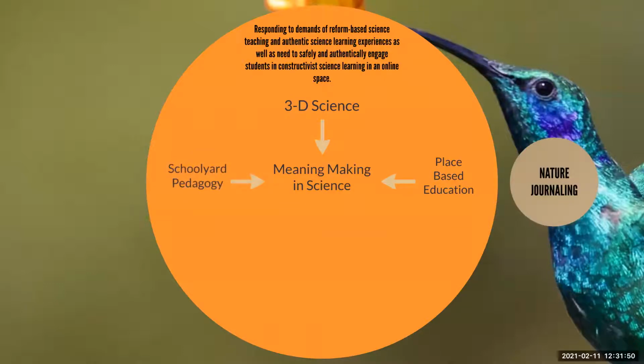Drawing is a form of meaning making focused on the process involving close observation, analytical thinking, and creativity. Drawing has historically been misinterpreted as a professional skill instead of a personal capacity, which has led to it not being used as a tool for learning.